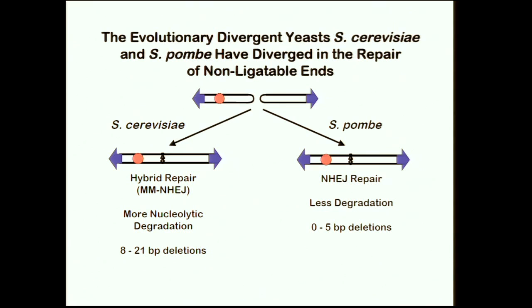So then for this story, we've got two evolutionarily divergent yeast, and they appear to have diverged in their repair of these non-ligatable ends. So in Saccharomyces cerevisiae, you have this hybrid repair method, which shows more nucleolytic degradation than we're seeing in S. pombe. And this might be one of the reasons that we love budding yeast so much, because of its high levels of homologous recombination, which was one of the things that made the system so attractive early on. And a number of experiments from other labs have shown that this high nuclease activity is one of the things that's helping drive homologous recombination. In contrast, we have a lot more non-homologous end joining in Schizosaccharomyces pombe, which might be associated with less degradation.